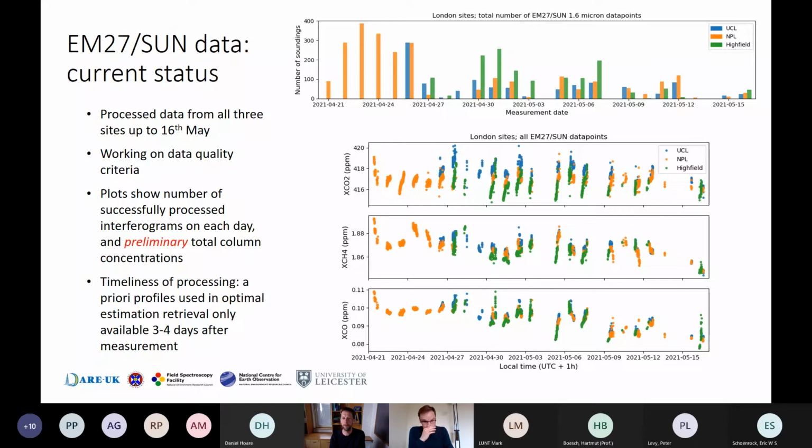Great, thanks a lot, Neil. Great to see some measurements from this project. All right, Alistair's already got his hand up.